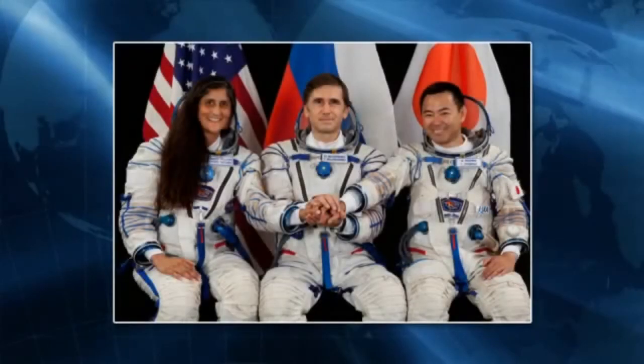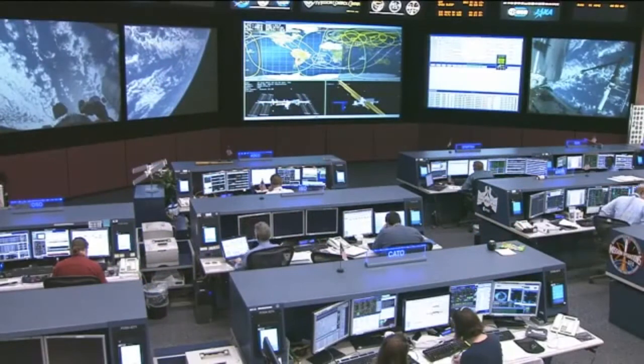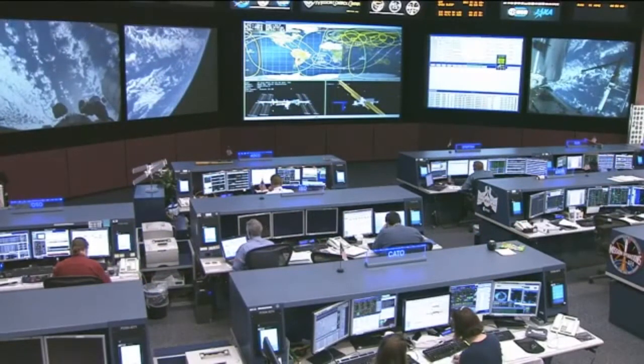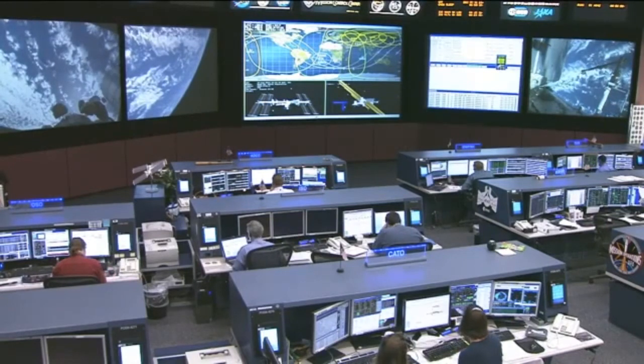The crew now aboard the space station is Commander Sunny Williams, along with her crewmates Aki Hoshide and Yuri Malenchenko. Williams recently took command of the station before undocking activities last night.